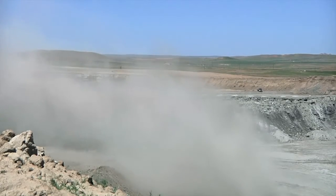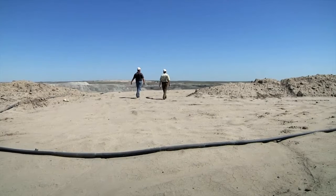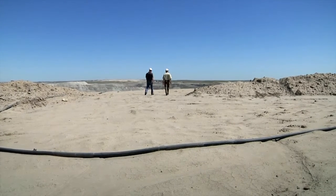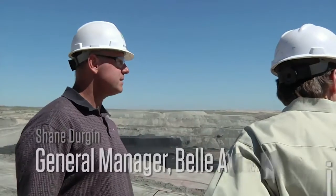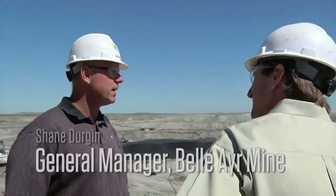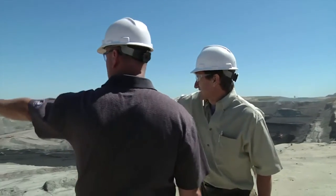We will clear the blast momentarily, and we're safe to mine. Is that right? In minutes. Wow. There's the coal inventory right there. That is a big pit. The Powder River Basin has a typical coal seam about 100 foot thick. I mean, it's this big, thick black seam down here.